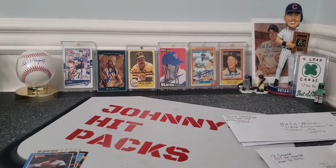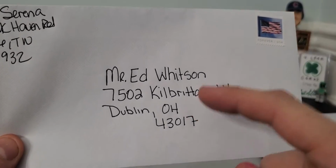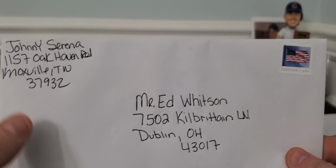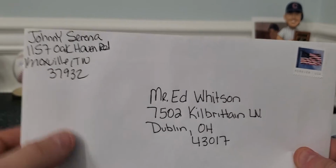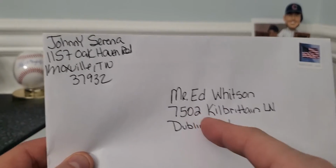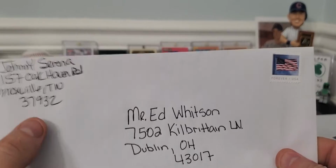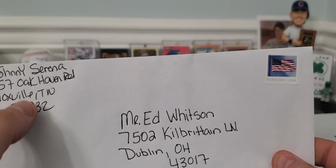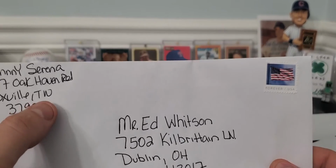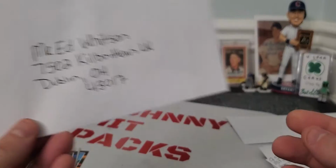You know what else you got to have? You got to have the address of the person you're sending, and that's where a good website comes in. Make sure, like you guys know, to put a return address, because if this doesn't work or something happens, the post office has to know where to send it back to. So if you want your cards back, just in case, remember, make sure they can read the return address. As I say that, I can't even read my own writing, but you get the point.